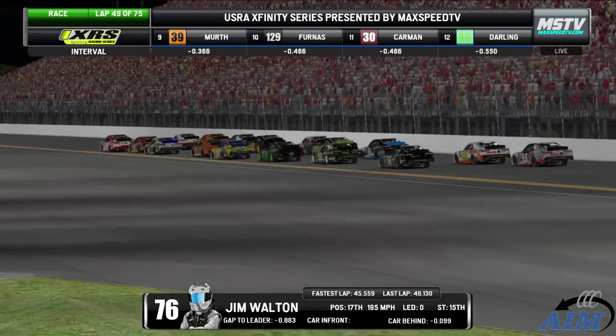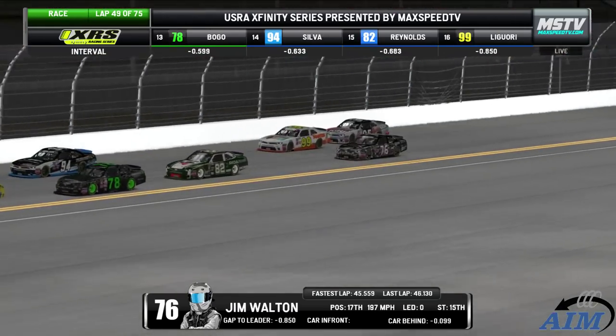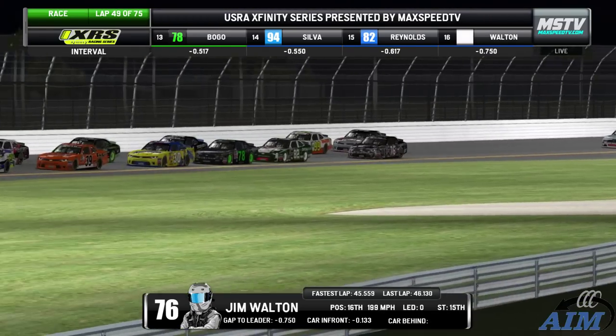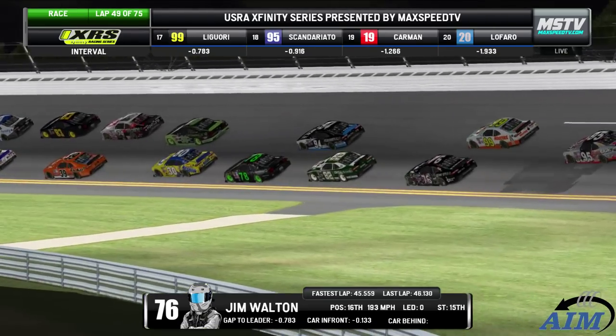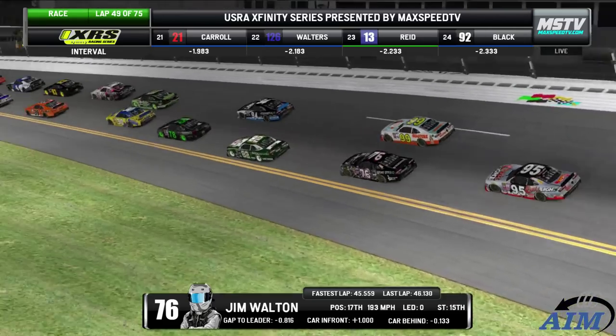Jim Walton, we were concerned about him. He was in that very first caution, and he finds himself back into 17th, not out of it by any means yet. You know, this is the thing with super speedway racing. It's anybody's game out here. You just never know who's going to win it. It's just a shooting match.